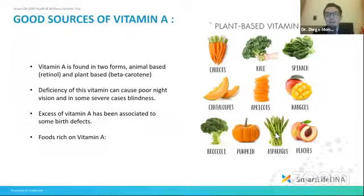We can get it from many vegetables and fruits, as you can see on your left. We can also get it from animal sources, like poultry, eggs, dairy products. Either way is good. As I mentioned before, the deficiency of this vitamin can cause poor night vision and, in some severe cases, blindness. The excess of vitamin A has also been associated with some birth defects. Of course, I'm talking about an excess of vitamin A, 5 times the recommended normal daily intake. Even though it has been associated, it's very rare to find someone with an excess of vitamin A.